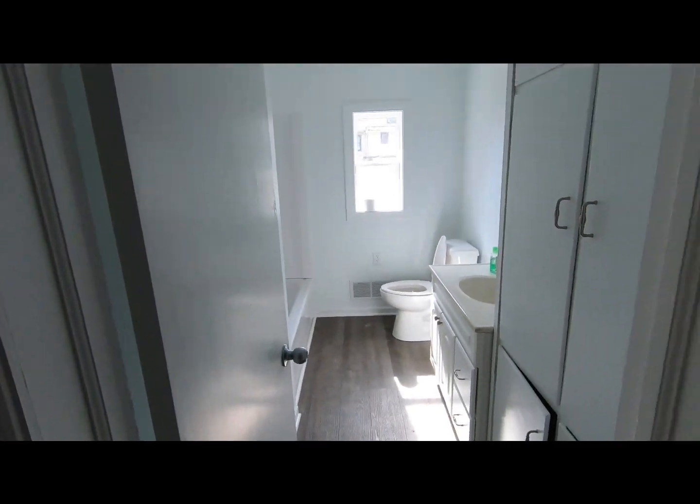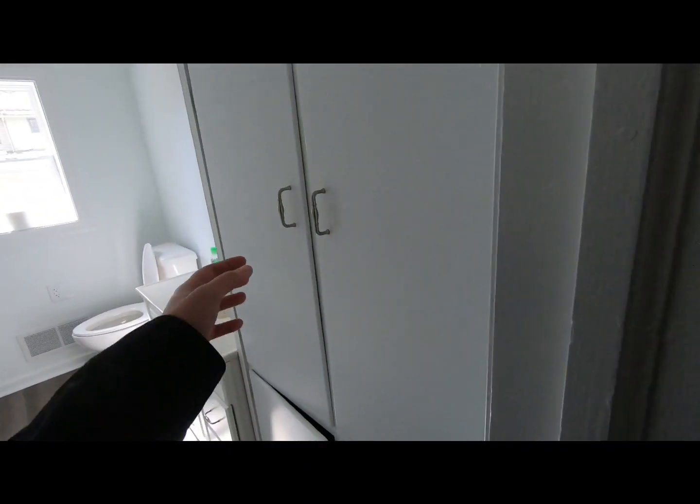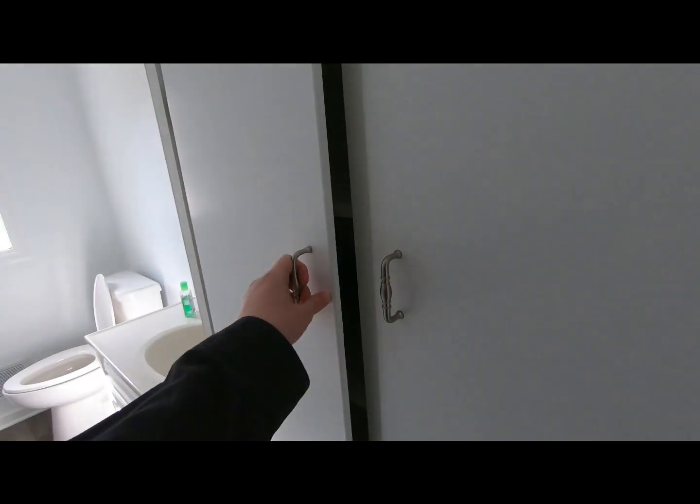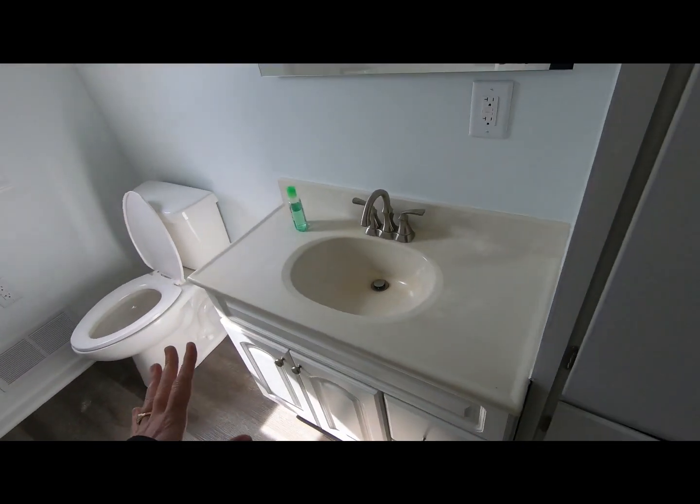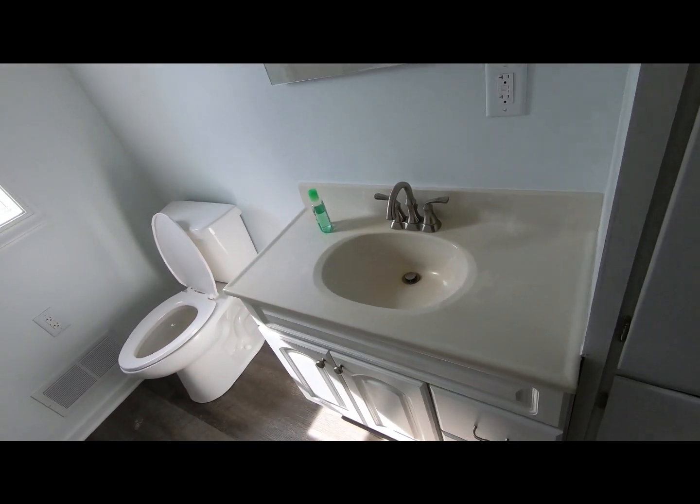And then this is our bathroom. We have tons of storage, linen closets and stuff. I no longer have a jetted tub sink. I'm super excited about that.